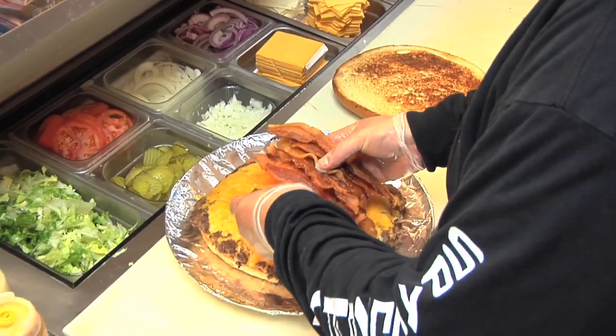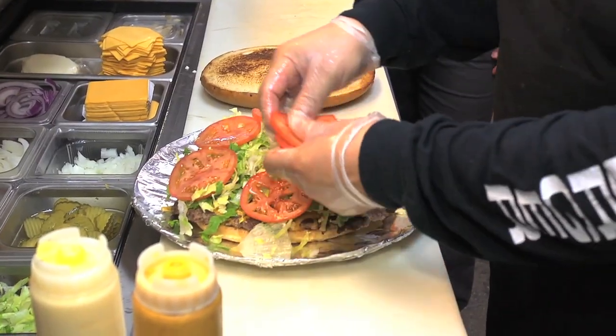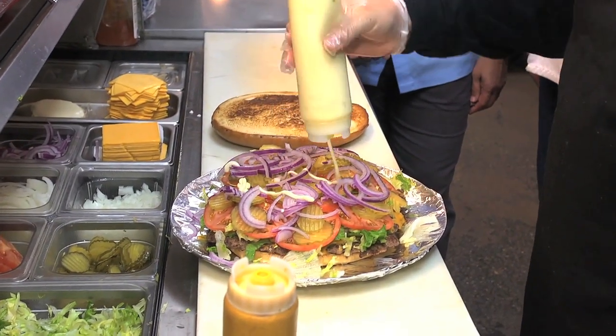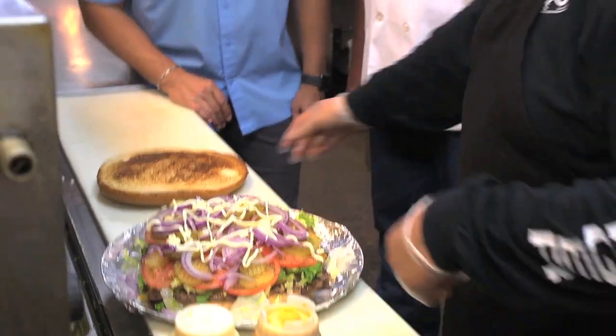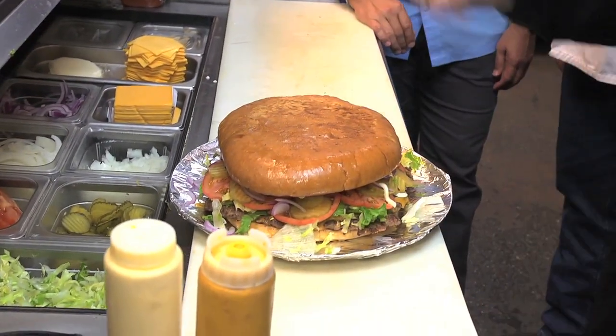Normally, Ronnie says it takes about 4 to 5 people to enjoy what will ultimately be a 5 pound burger. We're going to cover this thing up with tomatoes. We're going to cover it up with some pickles. We're going to put some onions on it. We're going to add some mayo. Fat free, because we want to balance it out. Oh, okay, good. All right, then we're going to top it with the crown. And there we go.